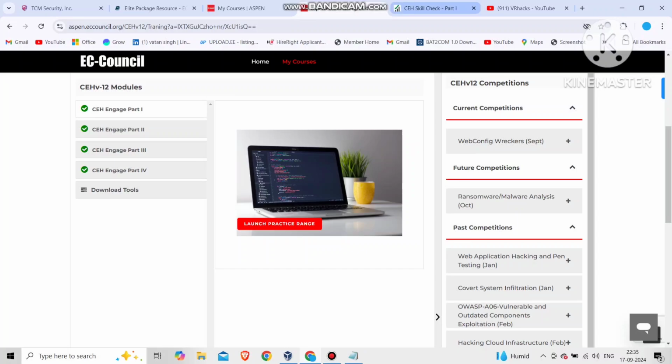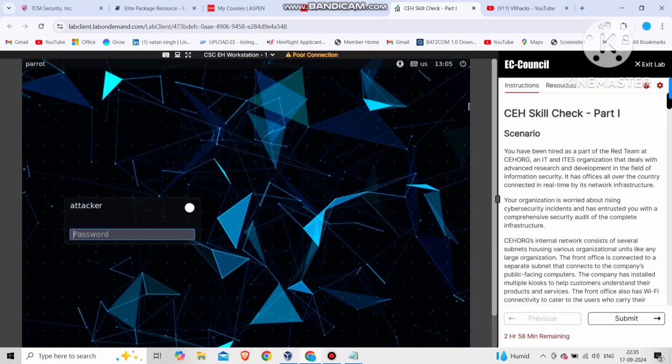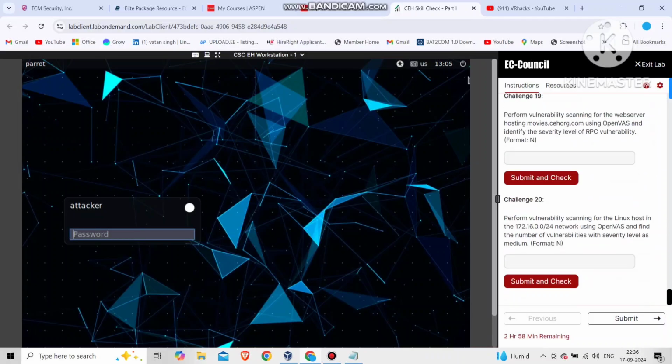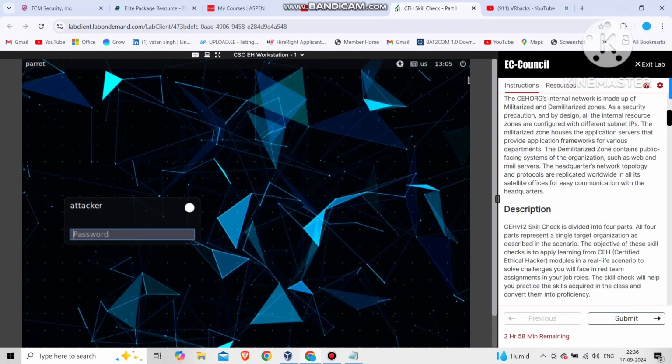As you can see here, just take an example. This is a real exam. In the exam also you are going to get the same scenario, the same environment, like as you can see here. And as you can see here, 20 sets of questions are there, and in the exam also you are going to get the same 20 sets of questions, in which there will be two machines. As you can see here also, there are two machines. One machine will be Linux, sorry, the Parrot, and the second machine will be Windows. Okay, so you are going to get the same environment in the exam also.